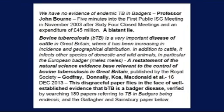This is another very important statement very recently in December 2013. Bovine tuberculosis, BTB, is a very important disease of cattle in Britain, where it has been increasing in incidence and geographical distribution. In addition to cattle, it infects other species of domestic and wild animals, in particular the European badger, Meles meles. And this report is called A Restatement of the Natural Science Evidence Base Relevant to the Control of Bovine Tuberculosis in Great Britain, published by the Royal Society. Godfrey, Donnelly, Carr, MacDonald et al.